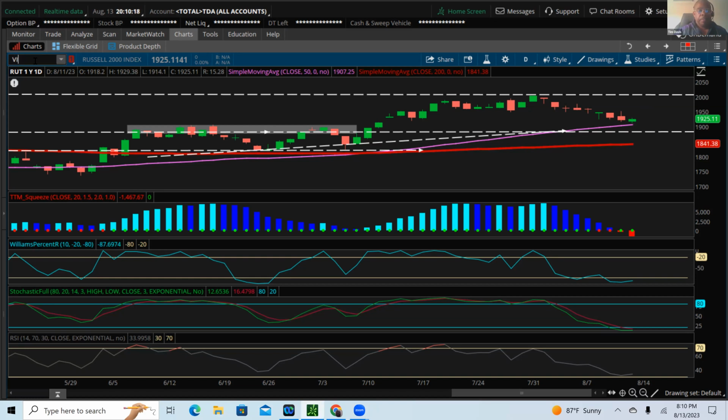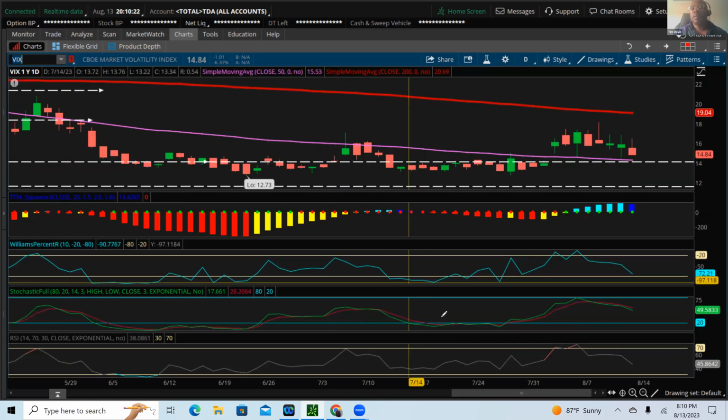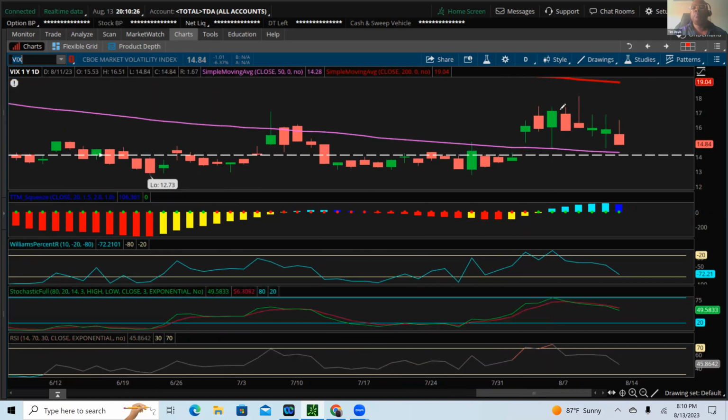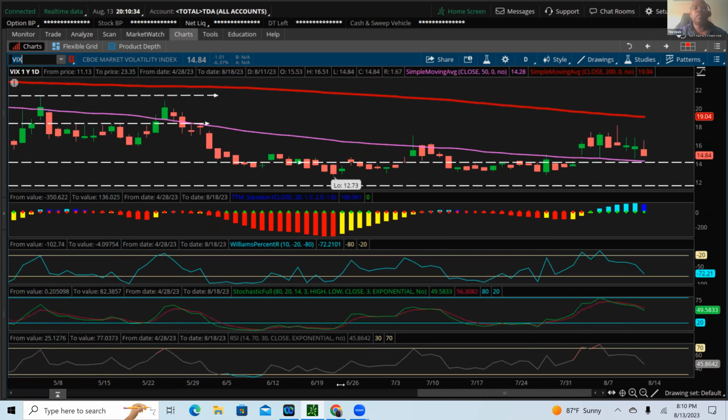All right, let's take a look at our VIX. And the VIX had a big move higher, as you can see here. Look what's happening. It's a horseshoe pattern, like it's ready to come back down. So that could be positive for our markets.